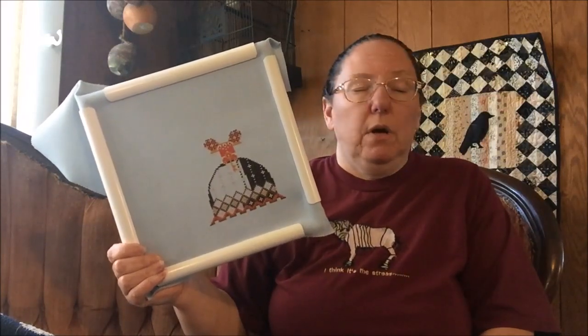I am missing 2 colors. They are probably almost definitely kitted up in another project. I thought it would be super easy just to stop at Hobby Lobby while we were running errands and get the 2 colors. Nope. They got every other color, just not the ones I needed.